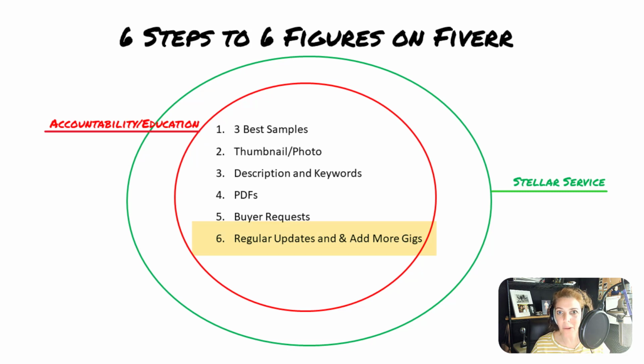And number 6, you want to regularly update and add more gigs to your Fiverr profile. This is really important. You can't just set it and forget it. You do have to regularly update, and that goes along with description, keywords, thumbnails, PDFs, samples. You change them out. You keep things fresh. You keep things new. Buyers will return, I promise.